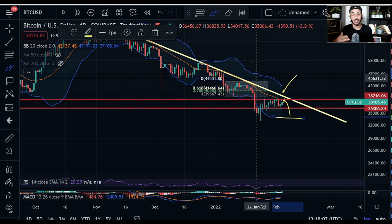So overall, that is what we're looking for today. It is going to be very simple, very easy. Going into the weekend, those are the exact levels that you need to be paying attention to.